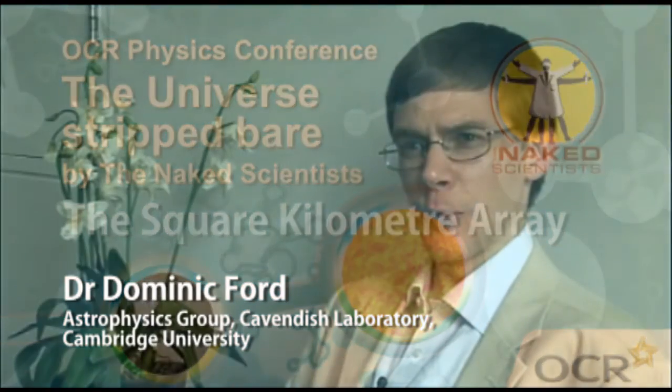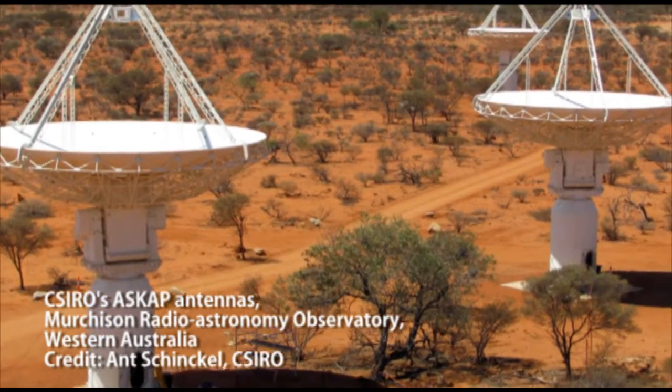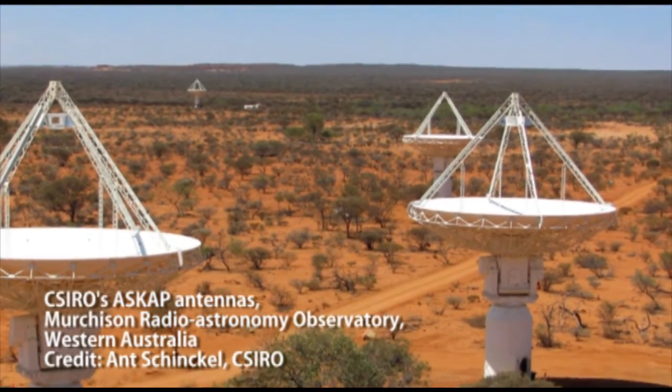The Square Kilometre Array will be the world's largest radio telescope when it's built in about 5 years' time in southern Africa and in Australasia. It's going to consist of radio antennas spread over distances of thousands of kilometres across the desert in those two locations, with two different receiver types working in different frequency bands. So high frequency receivers in South Africa working at sort of mobile phone frequencies and low frequency receivers in Australia.